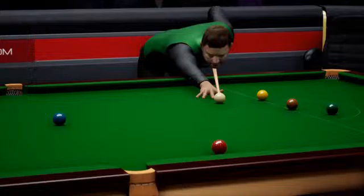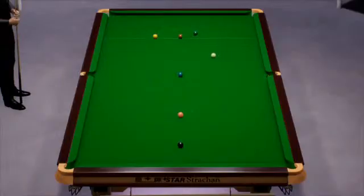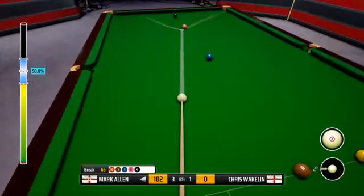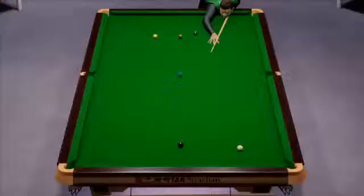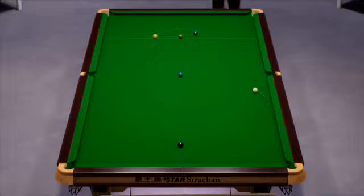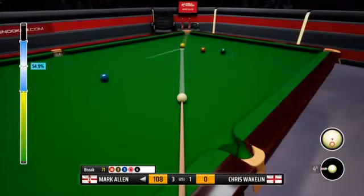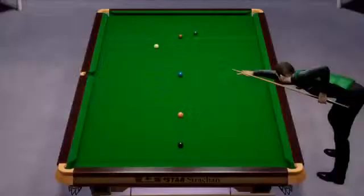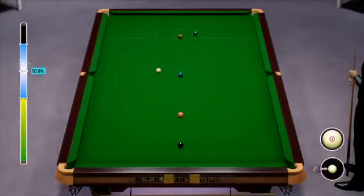And he's tempted by this red. Wow! What a great pot that was! 65. This isn't easy. What a tremendous pot. 71. Just the colours left now. 73.